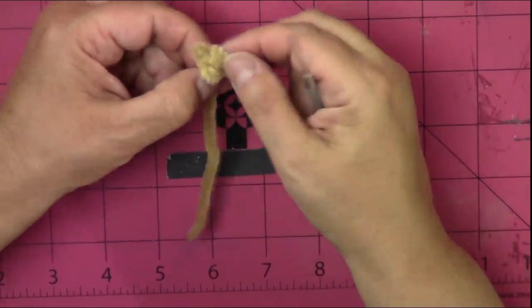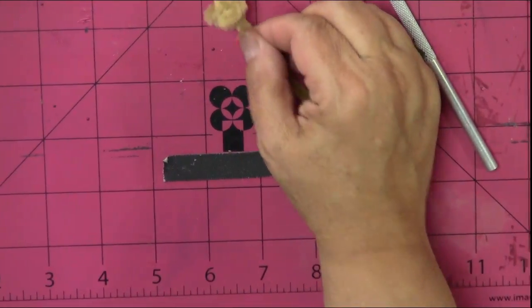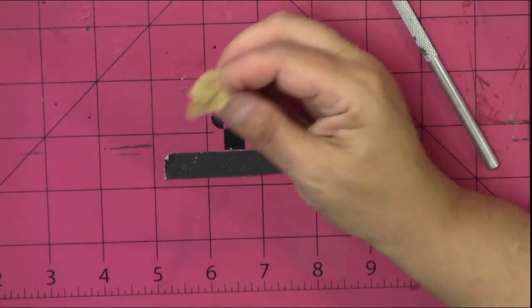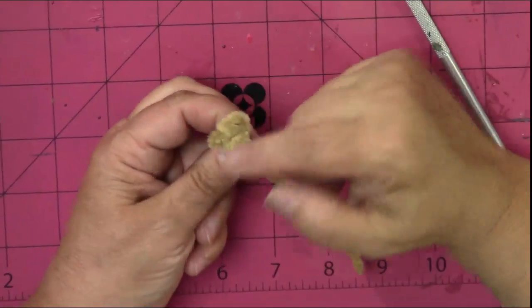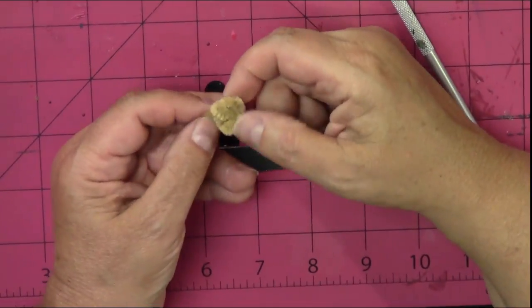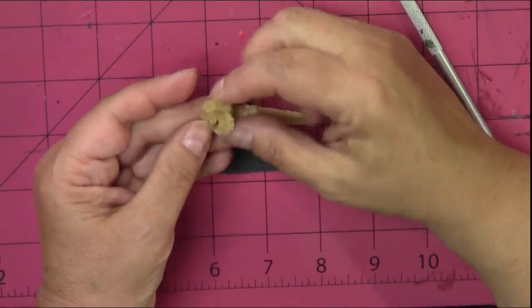Okay? So for now, we are going to leave this aside, but this is the teddy bear face. What is cool here is at this point, you really cannot tell that this is the face. You really cannot tell it is pipe cleaners. And that's what is super cool about it.